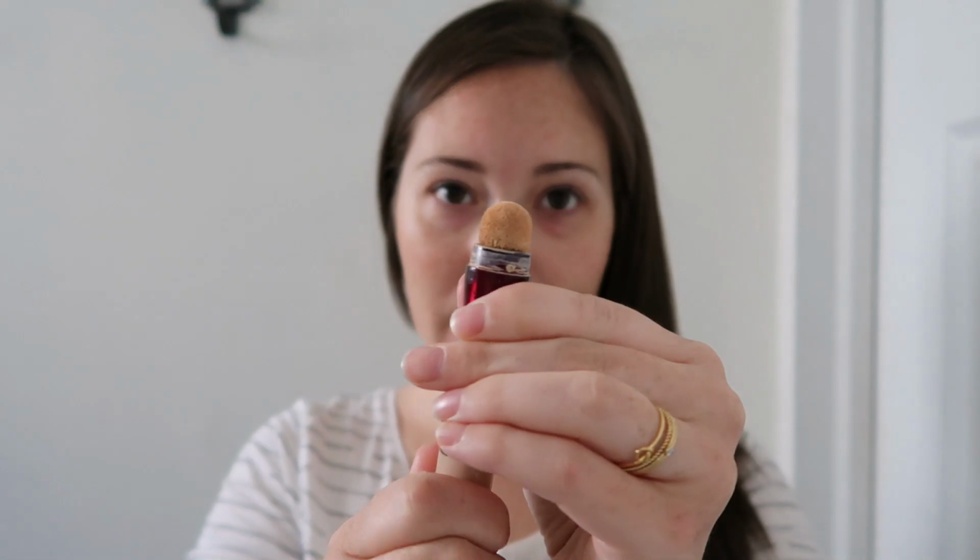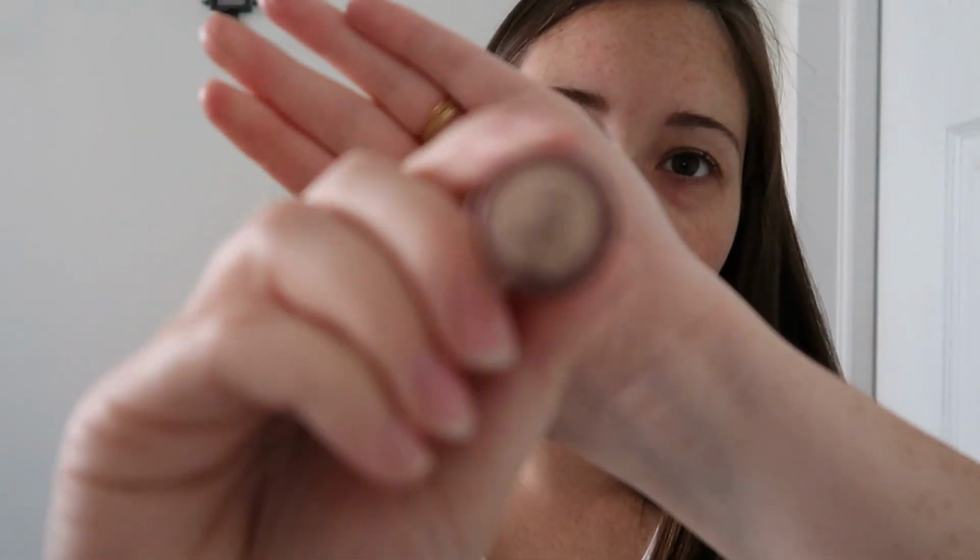Yeah, I use this first thing on my eyelids, just to kind of even everything out. I'm gonna try to do this in the viewfinder, don't judge me. We're gonna be getting up close and personal here. So what you do is you just click this up to get a little bit of the product out. Oh, and I'm using the shade Light 120.